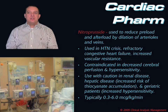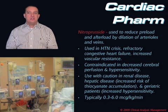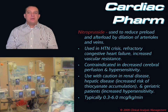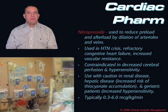So for those patients, we usually try to avoid nipride, but when we do use it, we always use it on a very short-term basis, usually not more than a couple hours. And remember, we want to get patients off of it as quickly as we can. And finally, when we talk about dosing nipride, we usually give it at doses of anywhere from 0.3 to 6 mics per kilo per minute.